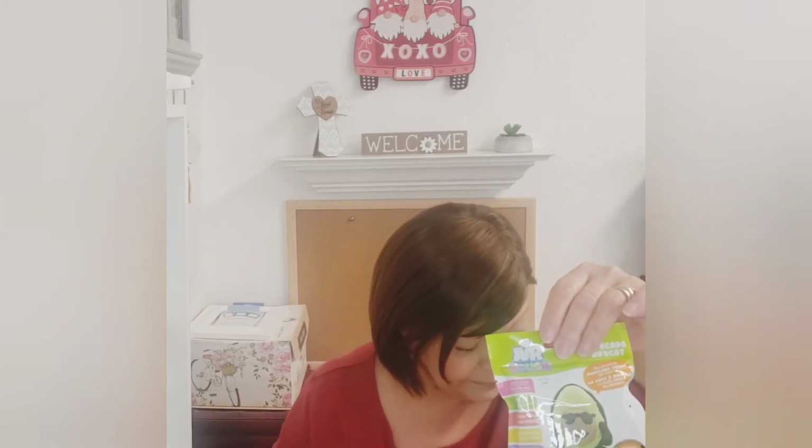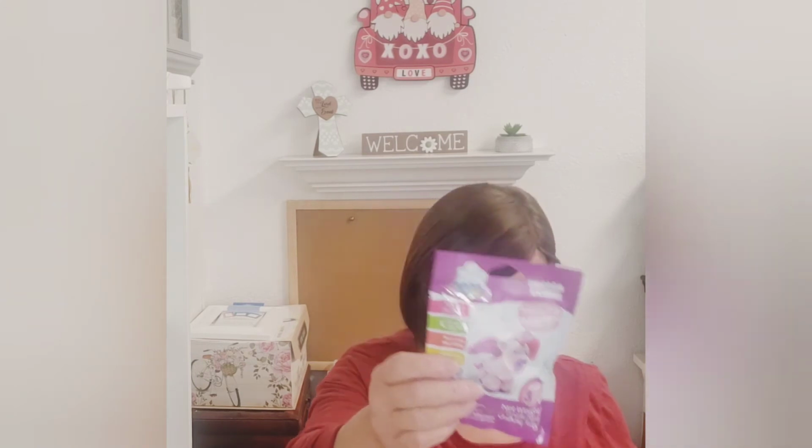So anyway, they had the penguin with the little baby penguin, and then they have this little guy, not sure what he is, avocado. Oh, okay, avocado. And then they had the unicorn. So I just thought those were so fun, and it was fun. So anyway, got those. And that was it for the Dollar Tree haul.